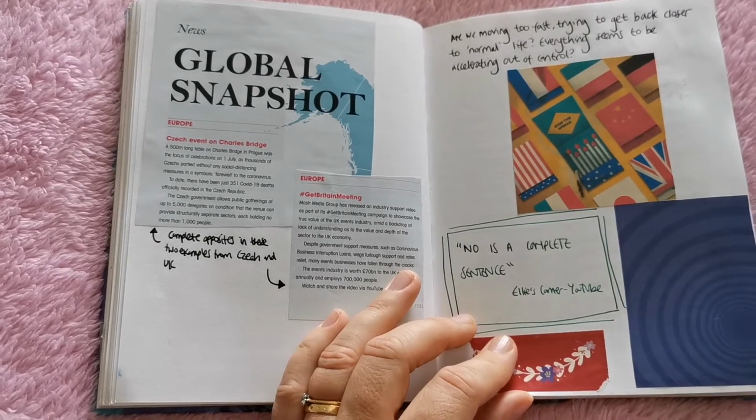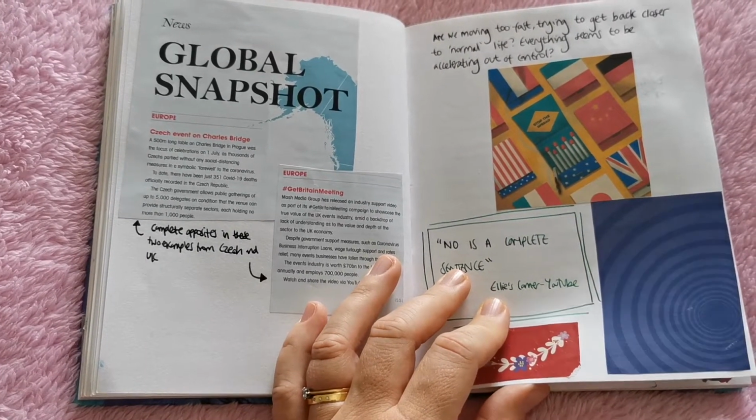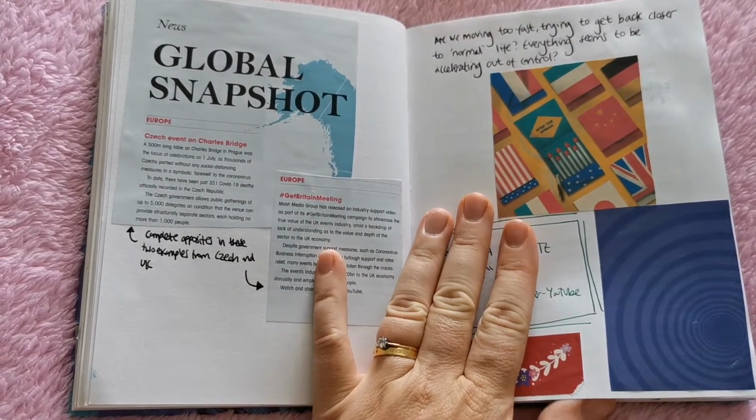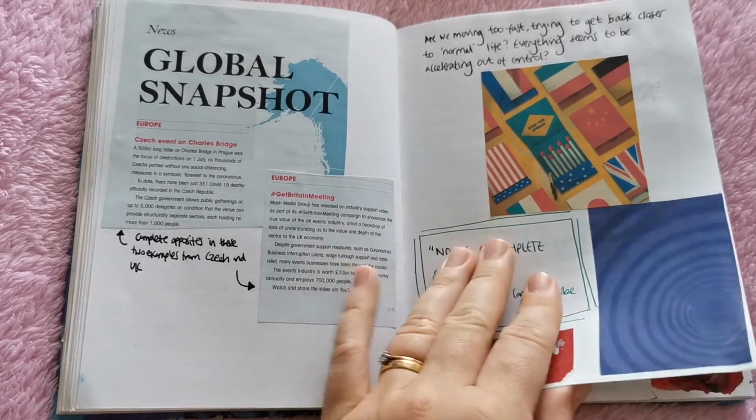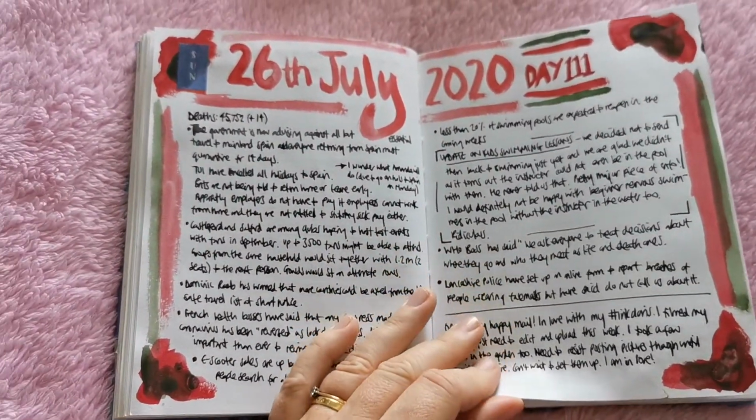I think I'm just concerned that we seem to be moving too fast, trying to get back closer to normal. I know we need to save the economy and so many businesses are in trouble, but it just seems like everything's accelerating out of control.